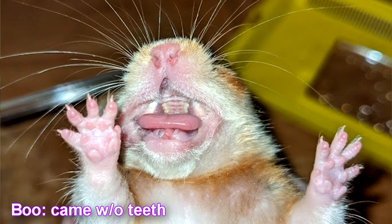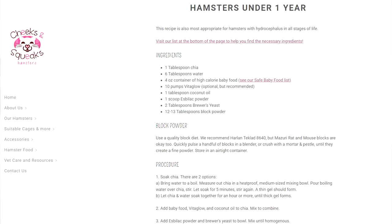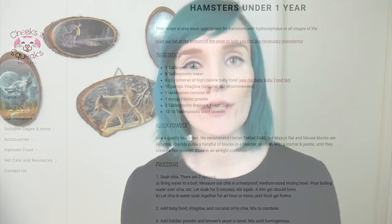That way you can easily provide them with a wet food diet, because they're going to need special dietary needs, and if you have missing teeth or teeth that break very easily, wet food diets are recommended. Seed mixes and lab block mixes are not recommended. There's a wonderful formula called Wendell's Wonder Formula or Food, either or, that is found on the Cheeks and Squeaks website. They have some for under a year old and some for above a year old. And it's very easy to make formula at home.